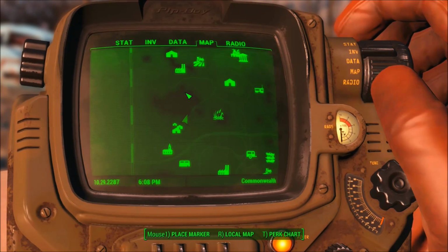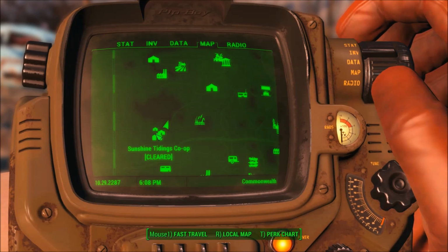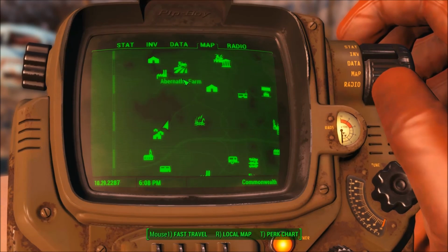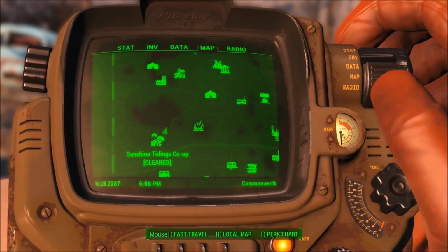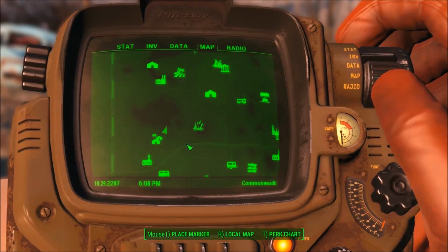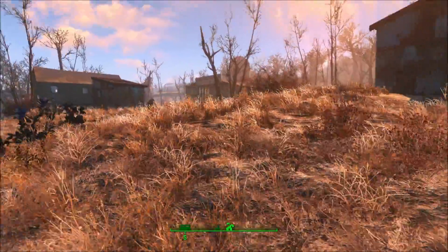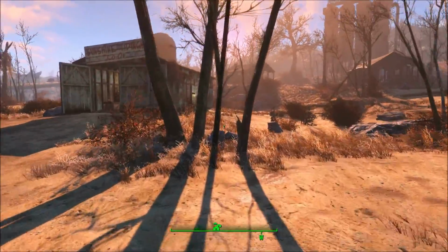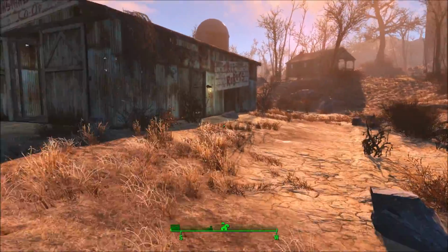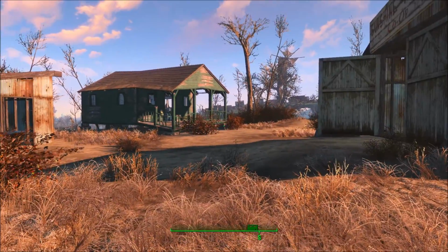Our last location, and one of the 2 easiest to actually reach, Sunshine Tidings Co-op. And I very much like this location. It's just south of the Abernathy farm. It's just south of Sanctuary Hills, just south of the lake. It's very easy to reach. There are a few ghouls and a couple of rad roaches scattered around the area. The ghouls will only attack you if you actually go into the buildings. They are mostly laying around playing dead. The rad roaches are located in the buildings as well.